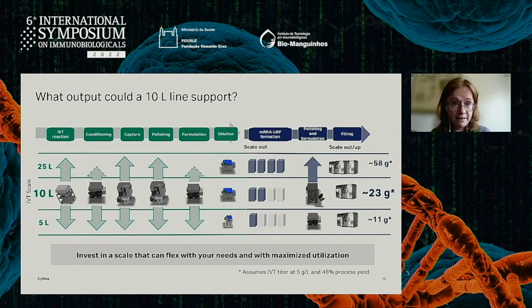So we did a basic calculation. We said that we need to optimize around where you should run most of your batches, and that was the 10-liter scale, if I'm talking about the IVT starting point. Then we did some different scenarios on how it would look if you were going both up and down from that one. In most cases, the 10-liter equipment setup works very well in both directions. There could be some unit ops where you have to run at non-optimal conditions, but it would still work very well.